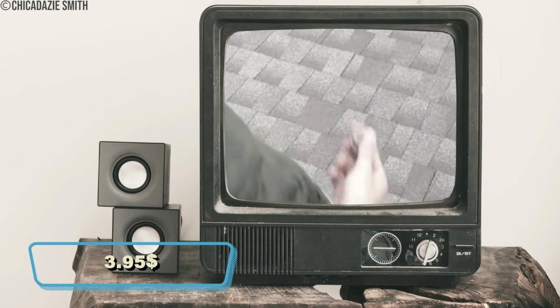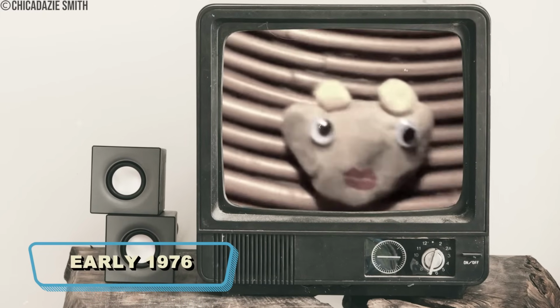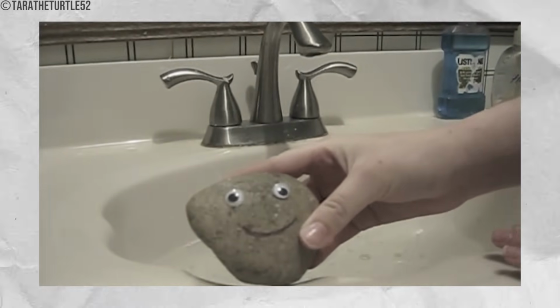But as with all fads, the hype didn't last. By early 1976, sales plummeted and production stopped. Today, vintage pet rocks are collector's items and modern versions still exist. It remains a perfect example of how a simple, ridiculous idea, if marketed well, can become a cultural phenomenon.